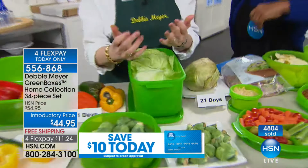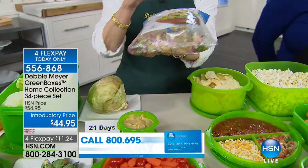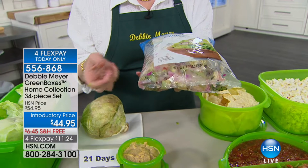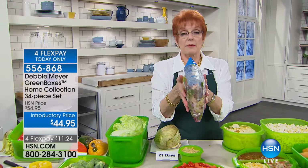This is the science again, let me show you. That ethylene gas is odorless, colorless, and tasteless, but what it's designed to do is take the vegetable or fruit back to earth. It turns it into seed, rots it. We don't want that in our houses, but this is the only way I can show it to you in a visual way. That bag of salad is actually a pillow now.